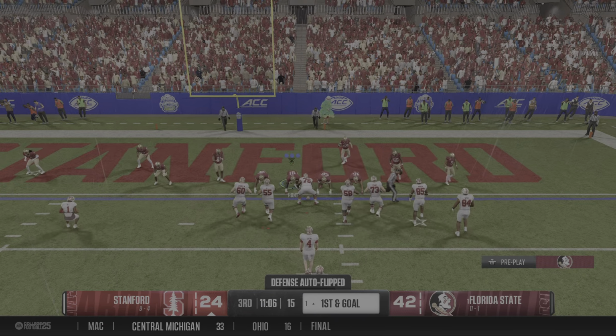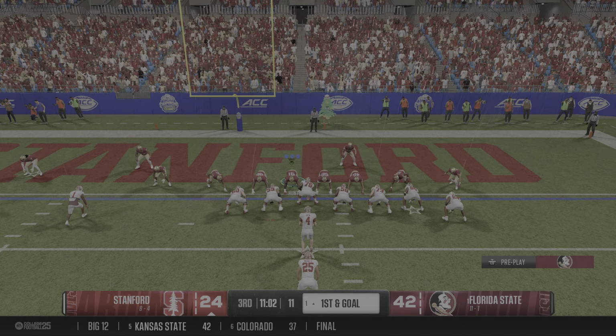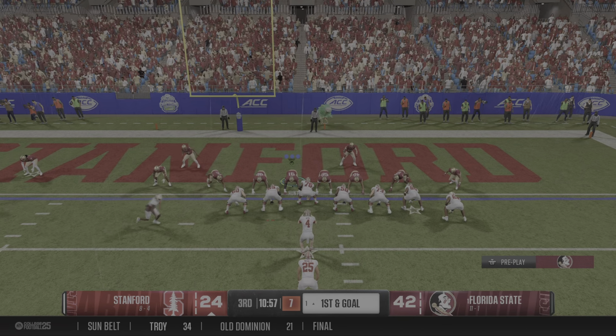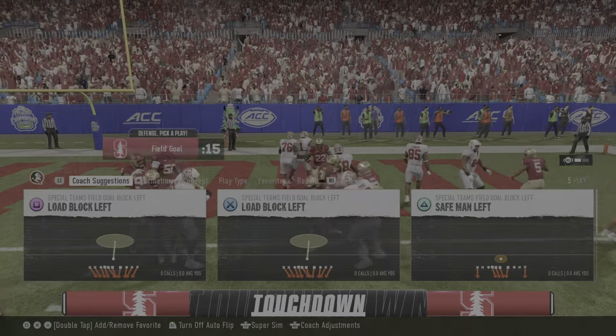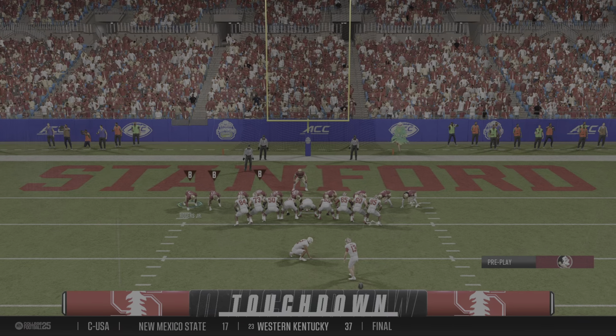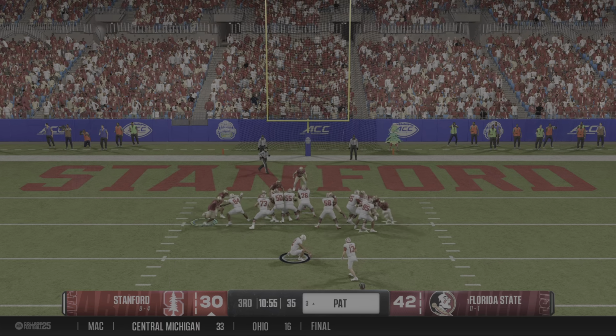The offense threatening, close to the goal line with a new set of downs. Easy. Check out. Go. They flip it to him on the jet sweep. Touchdown, Cardinal. This offense really clicking. Methodical but effective, probably one of the most impressive drives we've seen in a conference championship game.